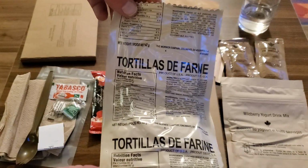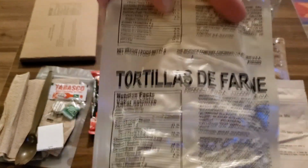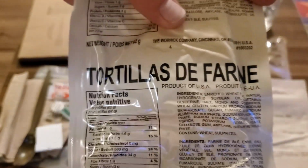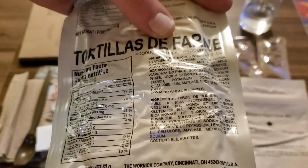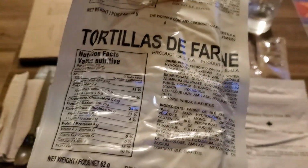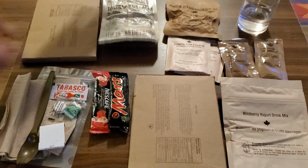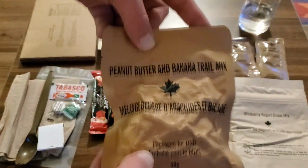I don't know. Okay, and then there's some wheat tortillas, or tortillas de farine, if you speak French. Unlike the pears, there is quite an assortment of... Wow, there's a lot of ingredients in there. Yeah, don't look too closely. It's going to taste good. You don't need to worry about that. About 110 calories per tortilla. It's a product of the USA. I wonder if it's the same as the American tortillas. I wonder.